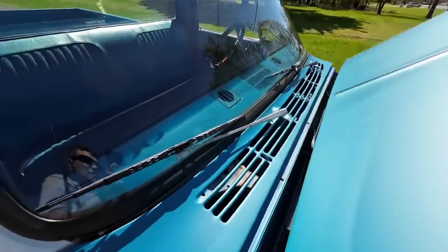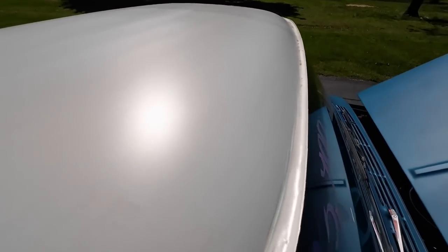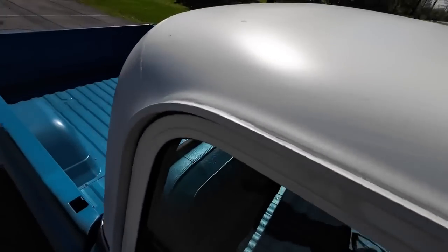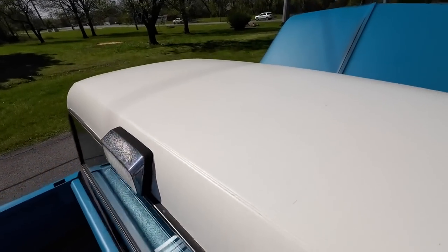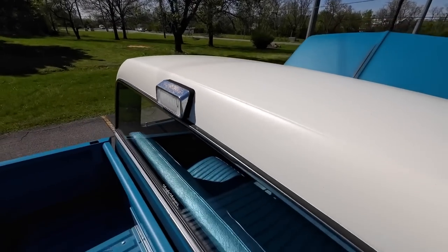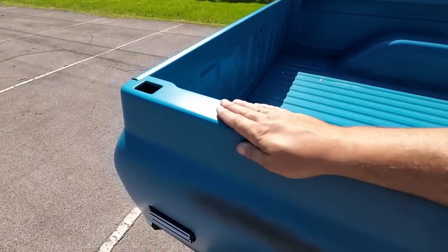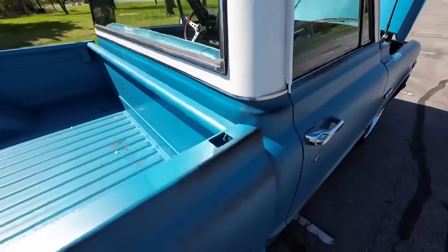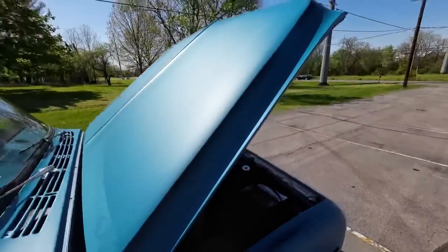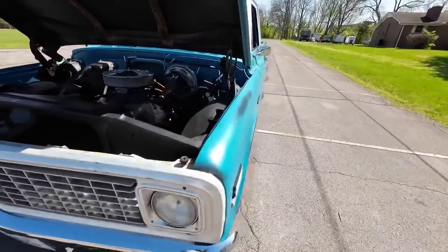But it is 2 inches though. Got a little old seal there. Pitting there on your rear light on your cab. Pretty straightforward on this one. Let's go ahead and open the interior up, look around, see what else we can find.